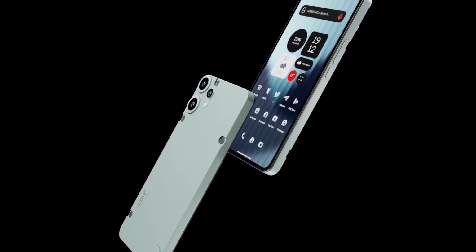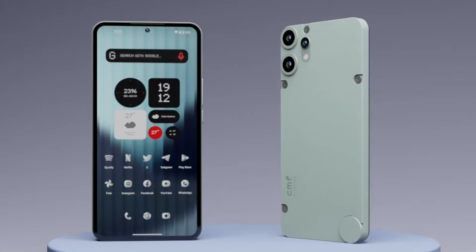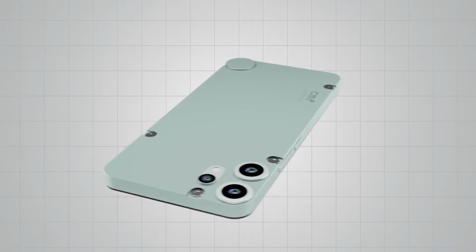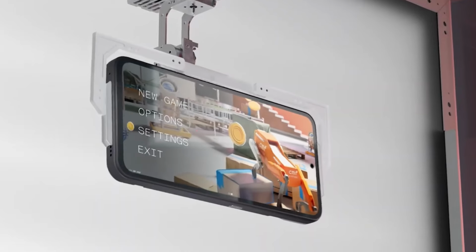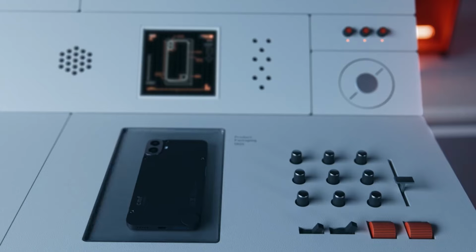Clearly, Nothing has been hard at work behind the scenes, and they're not slowing down anytime soon. With multiple product lines targeting various segments of the smartphone market, the company is proving that it's not afraid to take risks and innovate across different price categories. Whether you're into budget-friendly options or high-end performance devices, Nothing is working on something for everyone.